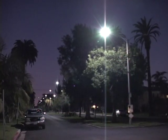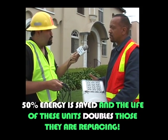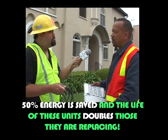How much energy are these things pulling? Approximately 50% less. And what's the life on these bulbs, or these units, I should say? These units, they're approximately an 8 to 10 year.